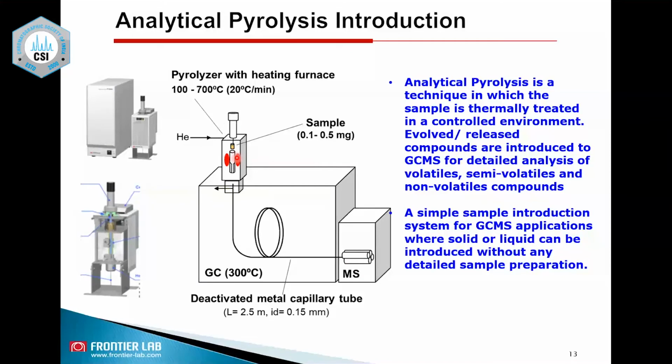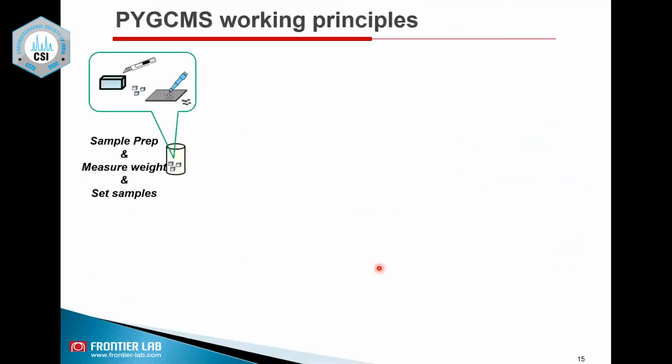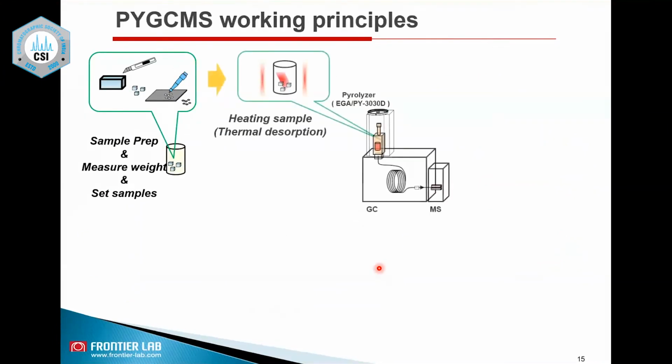You have a sample introduction on top of the GC, then the volatiles formed or released from the material are transferred to a GC column for separation. Then you have a detector like FID or MS. Since it is a solid analysis, you don't need any sample preparation. You take a representative sample, but we don't need a large quantity. Generally it is in micrograms or less than 1 milligram. We have a sample cup, and later I will explain why we need it. You drop this sample cup into the furnace.